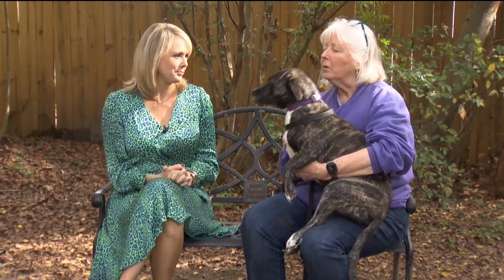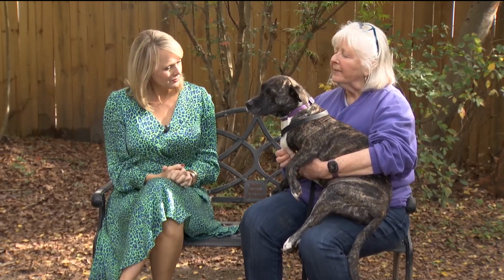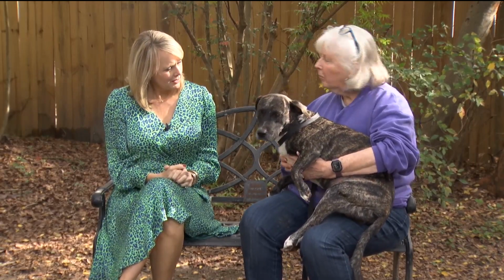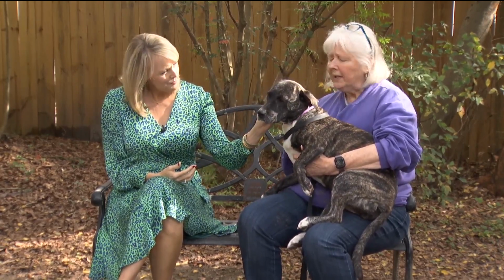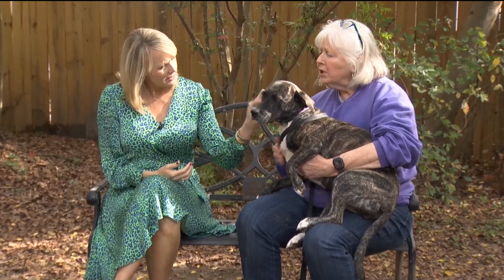She's about 4 years old. We think she's probably some kind of a terrier lab something, and she's got the brindle coloring. Brindle. And isn't she pretty? It's kind of unusual. I think she's really a pretty dog. But she is a sweet girl.